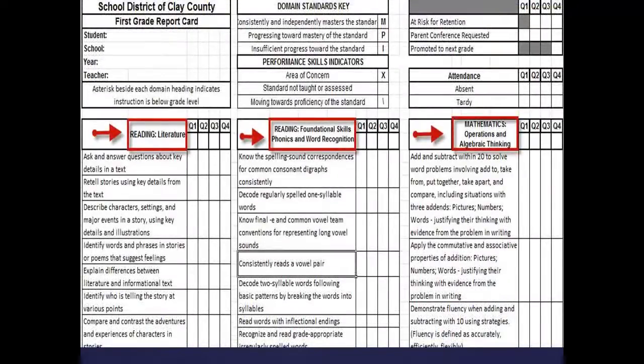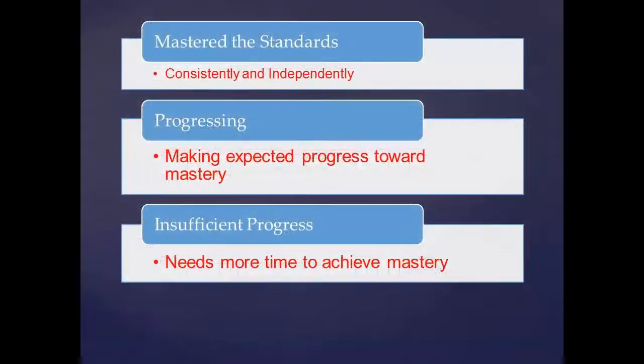The report card is divided into 6 domains: reading informational text, reading literature, language, writing, speaking and listening, and math. Math is further broken into 5 or 6 areas depending on the grade, that include geometry, measurement, algebraic thinking, counting and cardinality, number and operations. Each quarter, the domain is marked with an M, P, or I to tell the parent if the student has already mastered the standard, is progressing on track to meet the standard by the end of the year, or making insufficient progress.